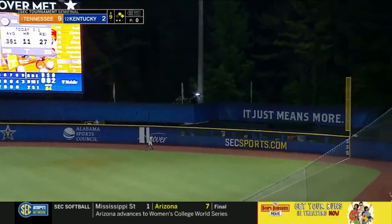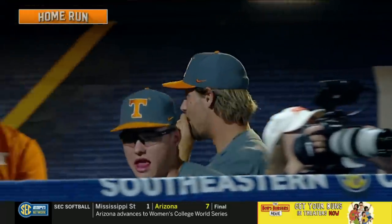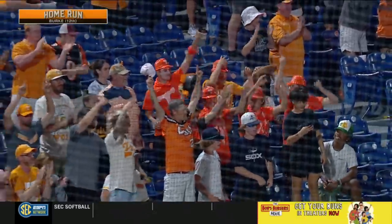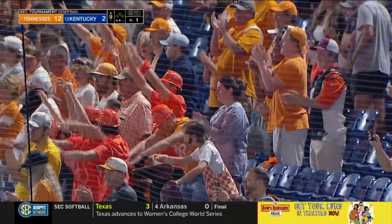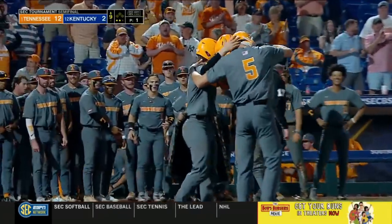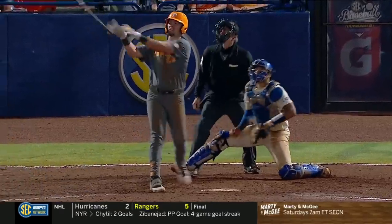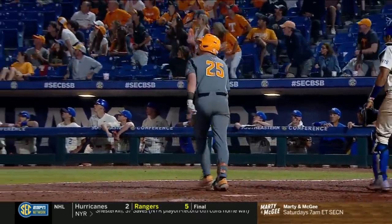Oh, this is a moonshot. Wake up, squirrels. You got a visitor. Into the trees. There's your exclamation point on this semifinal for Tennessee. I can't believe that kid's a freshman. That'll bring you a fur coat. That'll bring some rain, too, as high as that thing went.